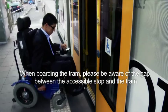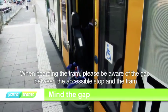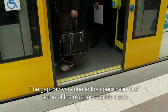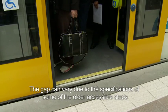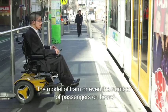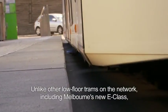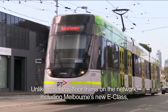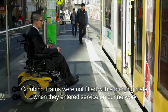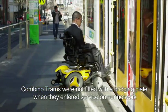When boarding the tram, please be aware of the gap between the accessible stop and the tram. The gap can vary due to the specifications of some of the older accessible stops, the model of tram, or even the number of passengers on board. Unlike other low-floor trams on the network, including Melbourne's new E-Class, Combino trams were not fitted with a bridging plate when they entered service on our network.